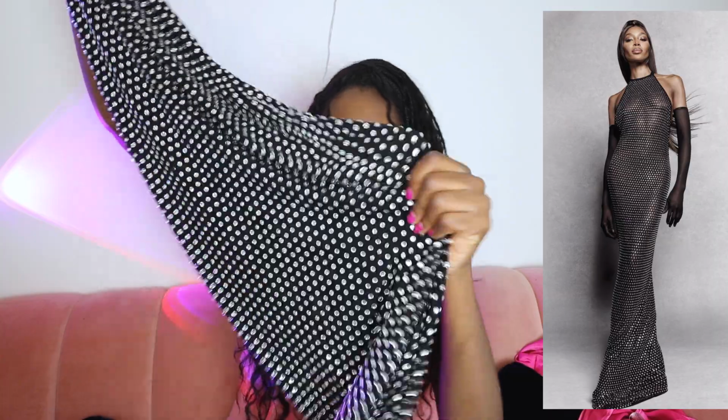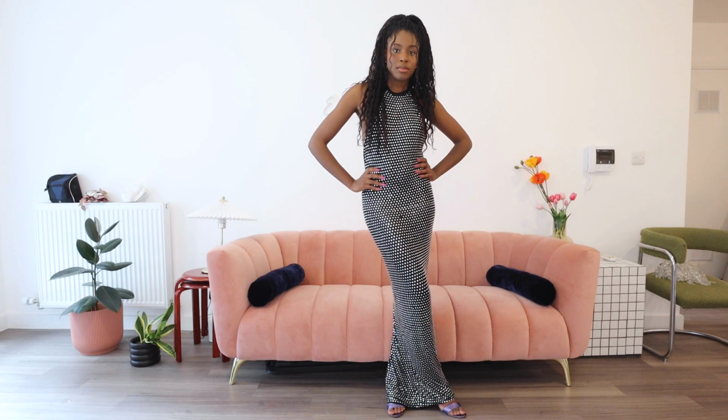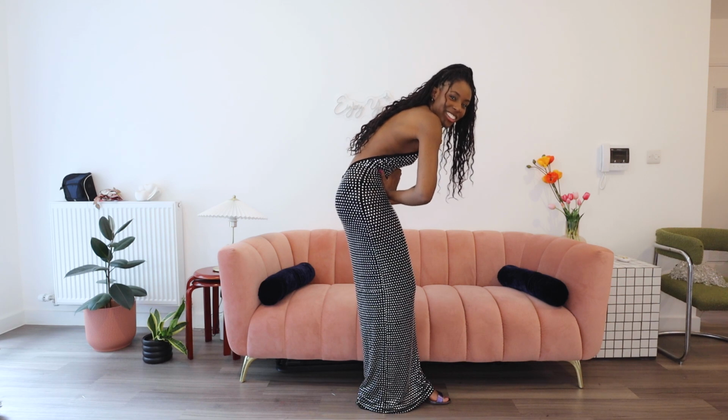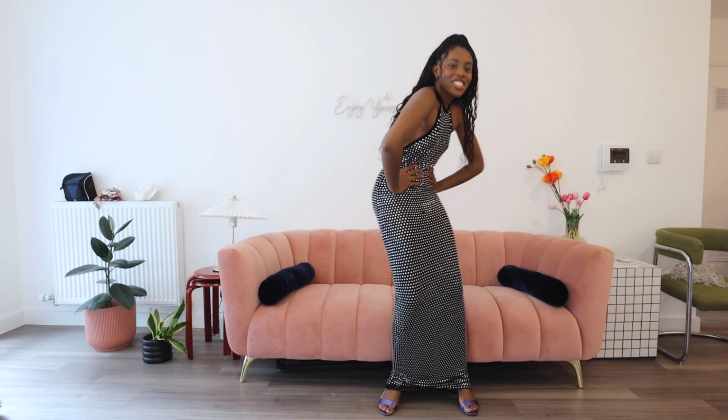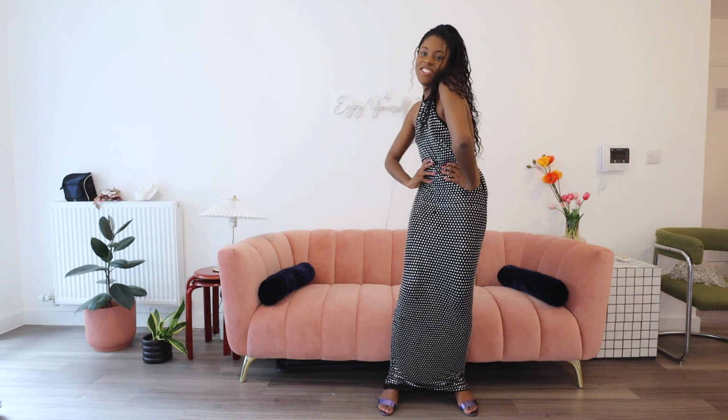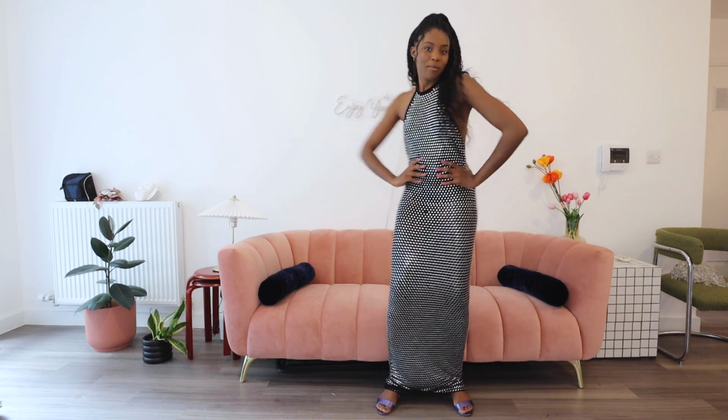I also had to order Naomi Campbell's signature statement dress. It's like a long halter neck dress and the strap goes around your neck like this. I had to try it on. It was definitely one of the main dresses in the PLT advert. I really liked how it looked on Naomi Campbell. She has a very long silhouette and a long body type, and I'm also quite long. I'm not as tall as Naomi, but I'm quite tall in general. So yeah, I just thought I would give this a try on as well.